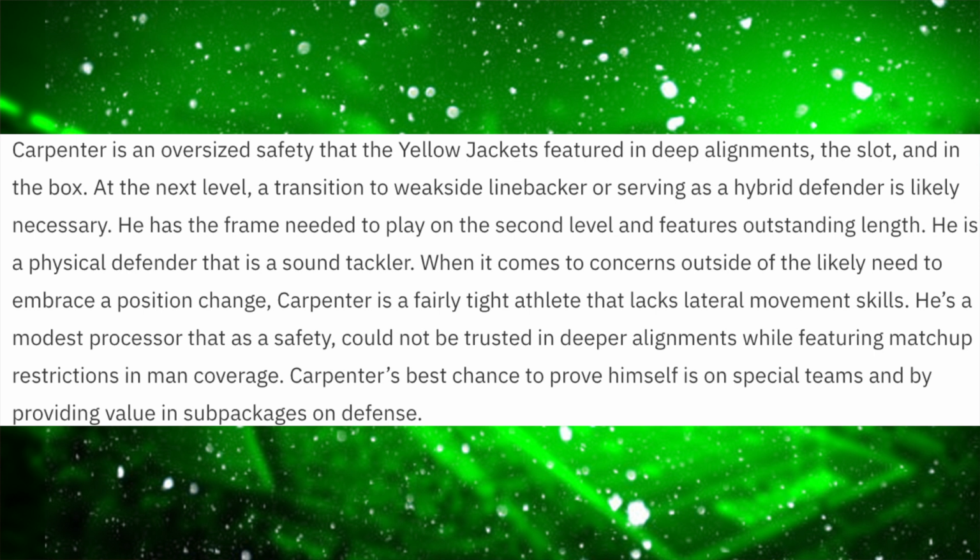When it comes to concerns outside of the likely need to embrace a position change, Carpenter is a fairly tight athlete that lacks lateral movement skills. He's a modest processor that as a safety could not be trusted in deeper alignments while featuring matchup restrictions in man coverage. Carpenter's best chance to prove himself is on special teams and by providing value in some packages on defense.